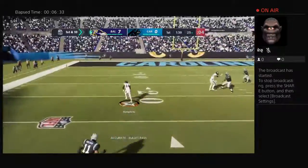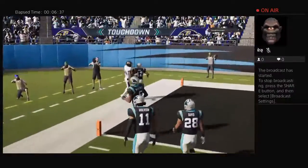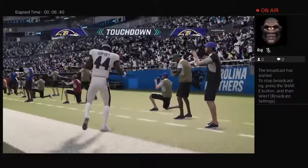Try to get it to Anderson, but it's intercepted. Picked up by Marlon Humphrey. And he will score. Touchdown, Baltimore.